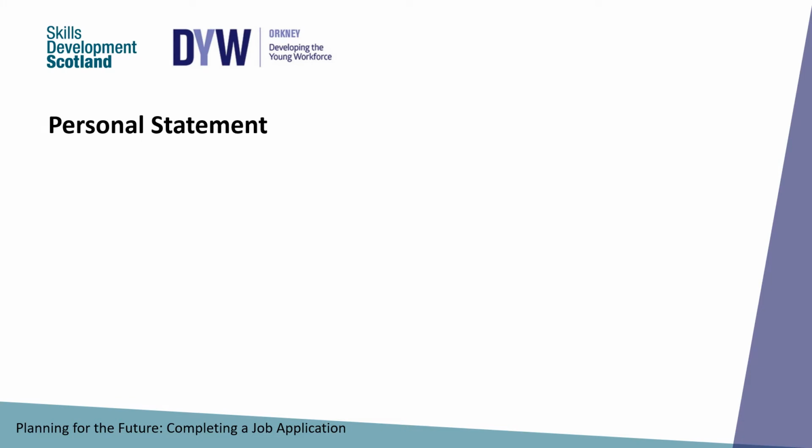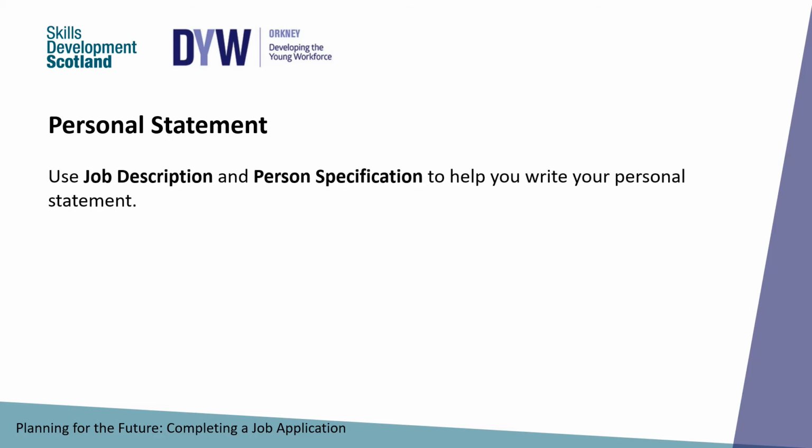The key to writing a good personal statement is to find out as much information about the job as you can. Find out what the job entails, what skills are required, and exactly what the employer is looking for. If you have a job description and a person specification for the job you're applying for, some vacancies will have these, some won't. Use them to find out exactly what you will be expected to do in the job and try to give examples of where you've done similar things.